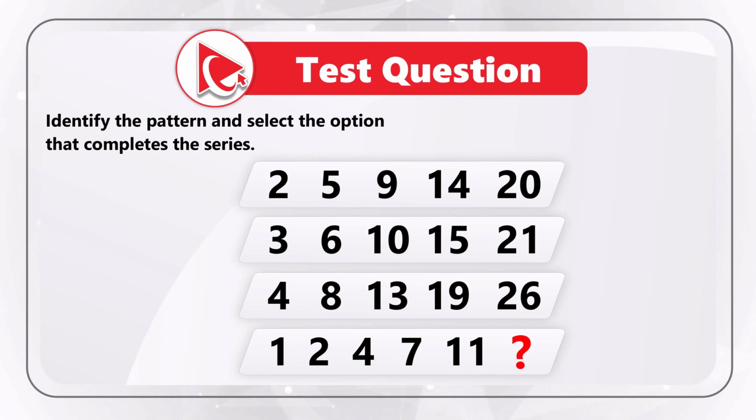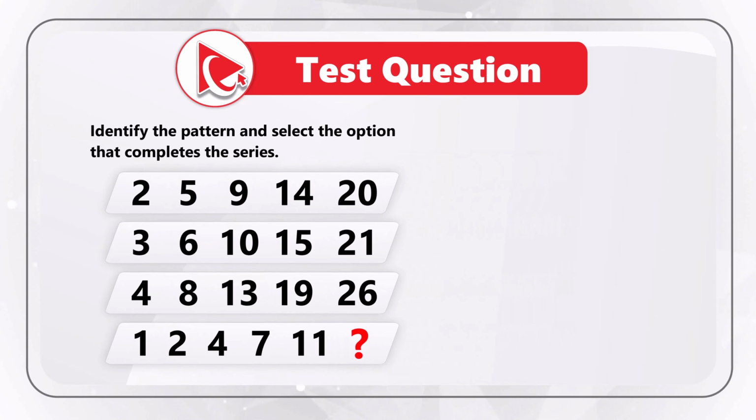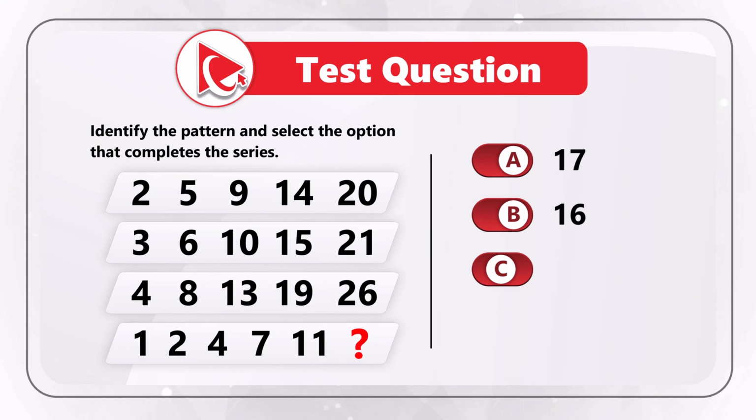The numbers are 2, 5, 9, 14, and 20 in the first row. The second row is 3, 6, 10, 15, and 21. The third row is 4, 8, 13, 19, and 26. And last but not least, the fourth row has the series of numbers 1, 2, 4, 7, 11, and then comes the missing number. You need to detect the pattern and select the missing number out of 4 possible choices. Choice A, 17. Choice B, 16. Choice C, 23. And last but not least, choice D, 18. Take a close look to see if you can come up with the solution.